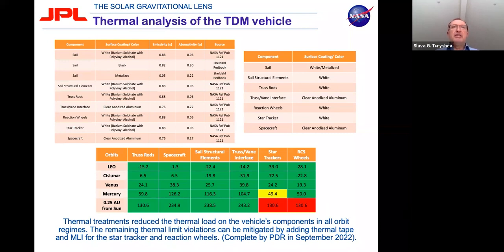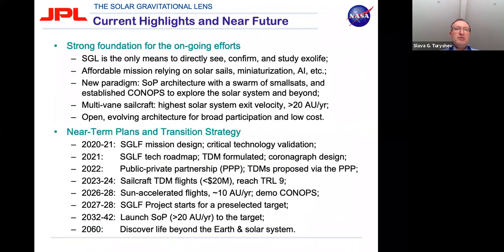Realistically, in the next month or two, we will come up with a design that will make the whole payload green, meaning that the thermal environment near the sun will be fully addressed by the design, and so we can start thinking about flying those missions in the near future. So that's the design, and that's the technology demonstration mission. That's where we are now.